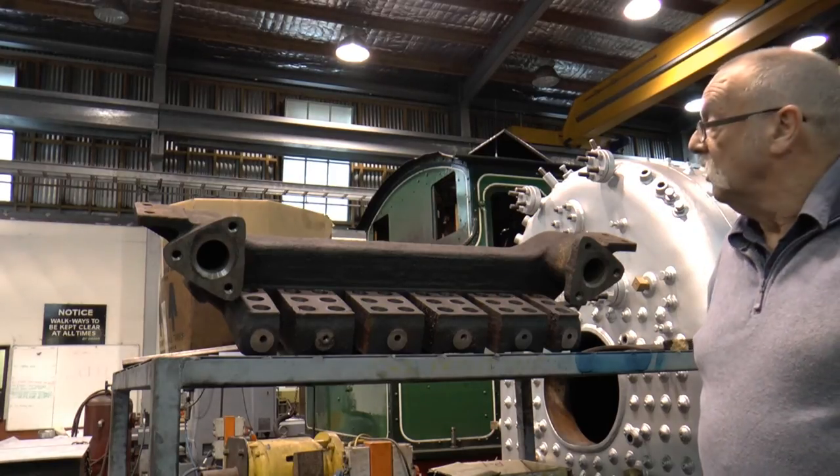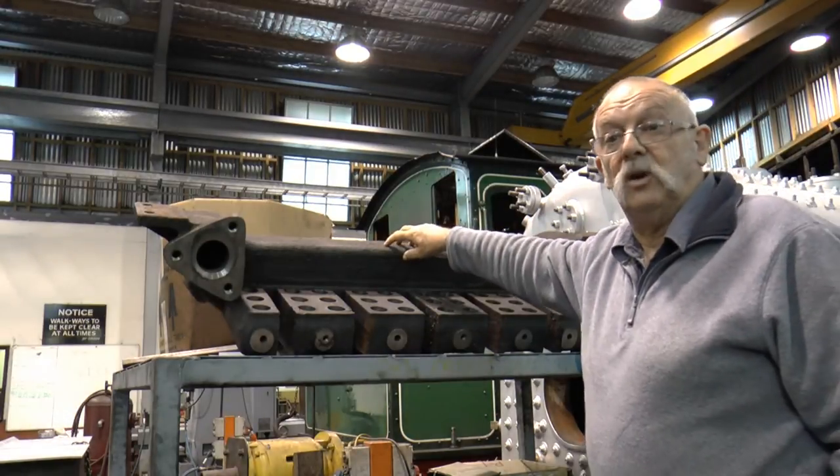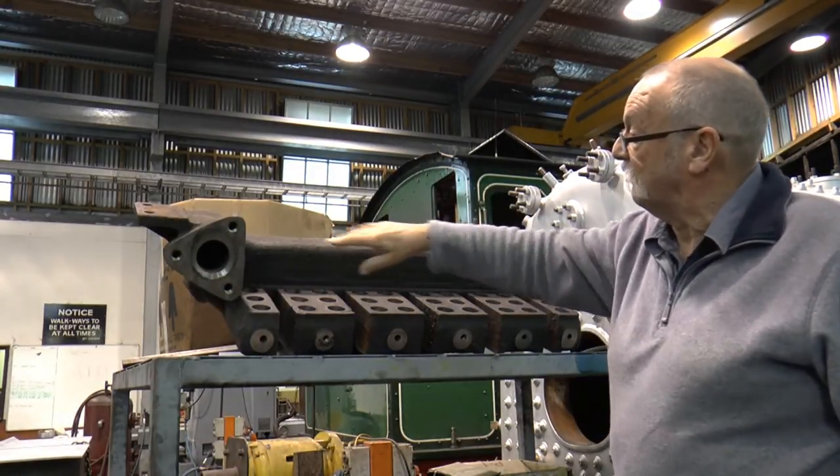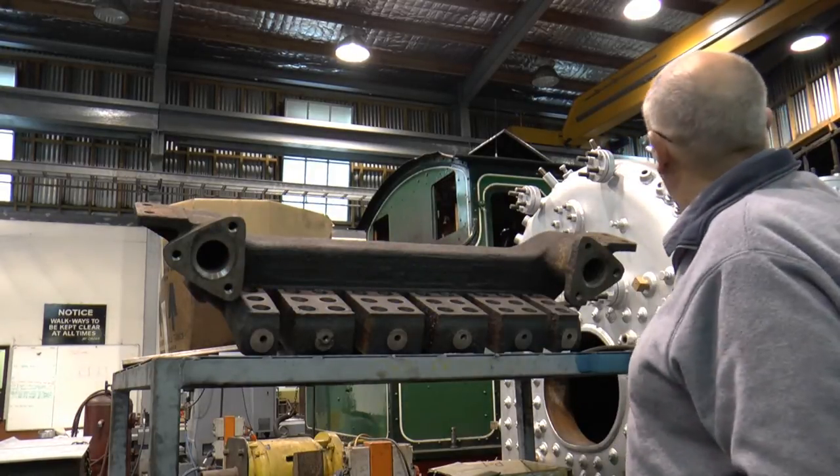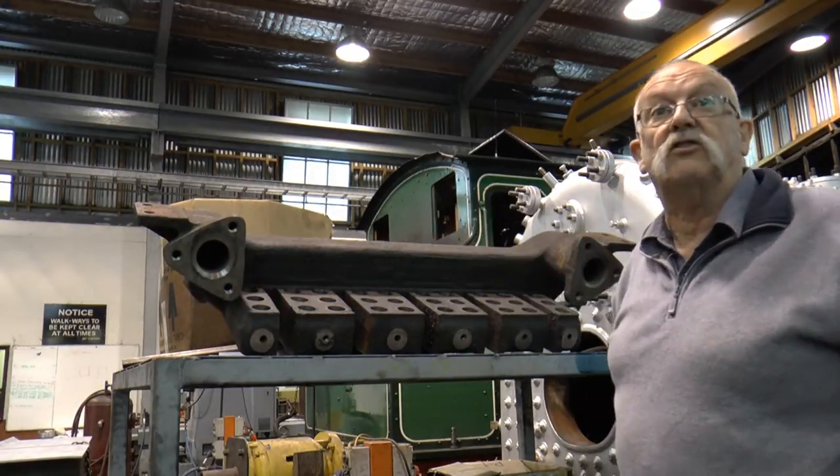John, what's this piece of metal in front of us? This is the superheater header for the new NGG. We've just recut the seats and generally cleaned it up, re-tapped the threads, and when we get round to fitting the boiler out further, this will be attached inside. Good.